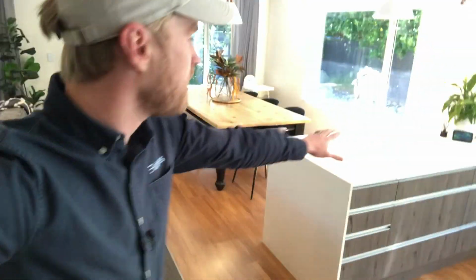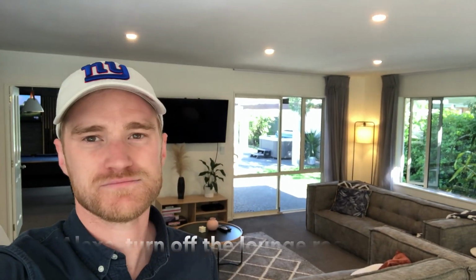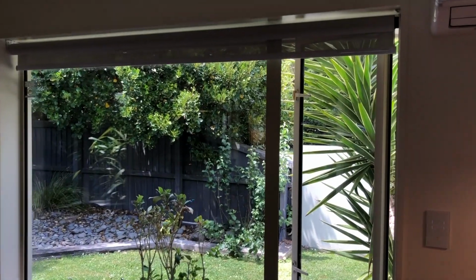So in this home, we have Alexa devices. I'll take you over here into the kitchen bench. We have an Alexa Echo Show 5 that is a screen-based device, and that is going to control this home with voice from the central area, turn on things, turn off things. For example, Alexa, turn off the lounge room. So again, voice control of the switches or the lighting here in this home, and full scene.